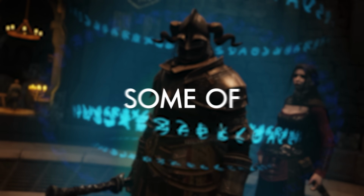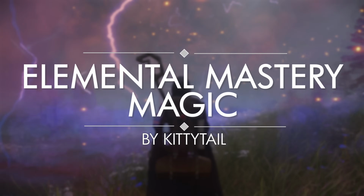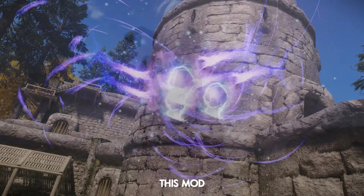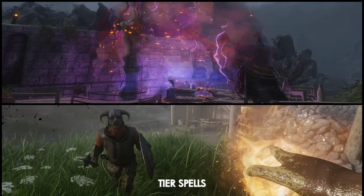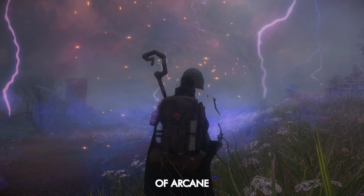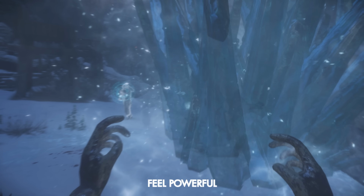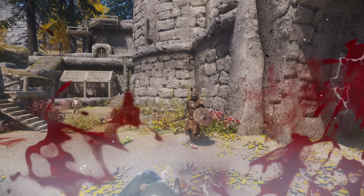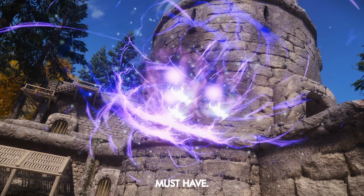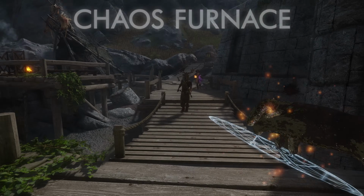Now let's move on to some of the best magic mods this 2025. Elemental Mastery Magic is one of those amazing magic mods you cannot miss. This mod introduces 4 new high-tier spells that you and NPCs can acquire. Whether you're summoning a storm of arcane energy or unleashing a torrent of flames, these spells feel powerful and visually pleasing. If you've enjoyed the author's previous work, you already know this mod is a must-have. Anyways, here's a few more showcases of the other spells.